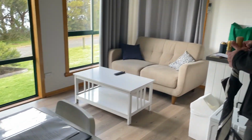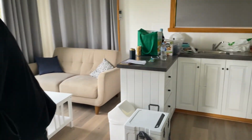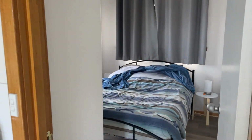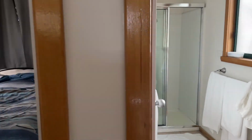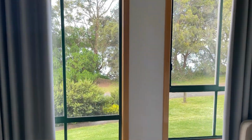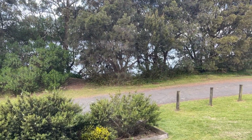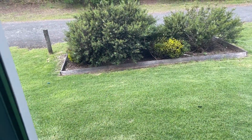So here it is, inside the cabin. Table, TV, kitchen. Through here we've got a double squeaky bed and bathroom shower. I probably don't need to show you much more than that because that's pretty much the basics. We don't need to show you inside each cupboard and all that sort of rubbish. And that's the view. Sometimes you see a little bunny bouncing across the grass. Hello, bunny.